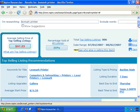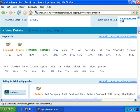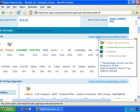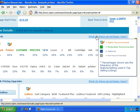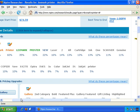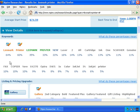Okay, scroll down, View Details. Here it gives you percentages of keywords, first of all. But what do those percentages mean? The orange ticks are highly recommended. Green are moderately recommended, blue are optional, and gray are not recommended to use those keywords. So really, it's making your job listing, your auction, so much easier because it's telling you effectively what works. So we're really interested in orange and green keywords.